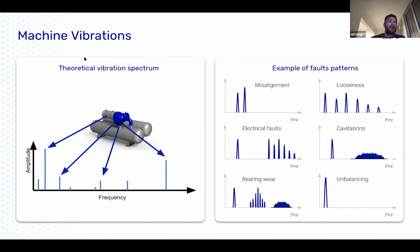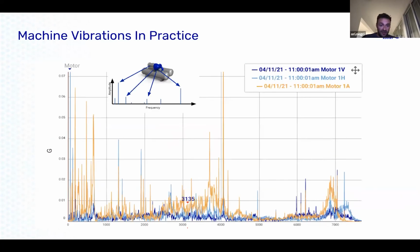In theory, the vibration signature of a machine should be really simple. You have some known frequencies in the spectrum, like the RPM, the line frequencies, the impeller frequency, and their harmonics. And the fault signature also should be really simple. For example, six known faults like the 1X faults, misalignment, looseness, and unbalance, and the bearing wear fault, which occupy around 35% of the faults. But in reality, this is how a spectrum looks like.